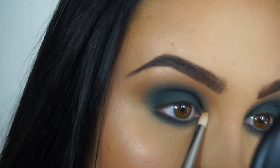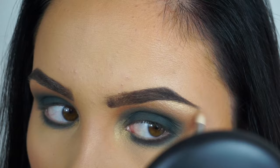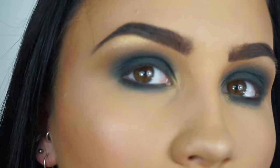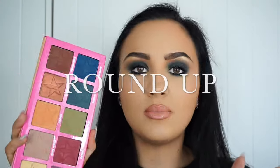This is a really nice neutral champagne-y gold colour, and I'm also going to pop a little bit of that onto my brow bone. I like how the gold on the brow bone ties in with the gold in the inner corner of the eye.